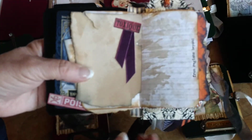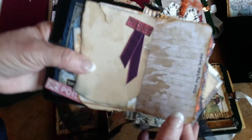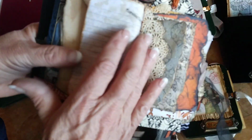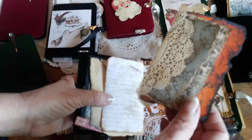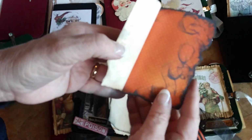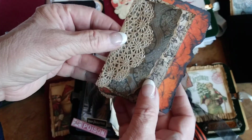And then it said from regions beyond. And then, oops, something fell out. I'll show you that in a minute. Then she added just a little collage of papers that's really going to be handy to collage on. I can't wait to use this.